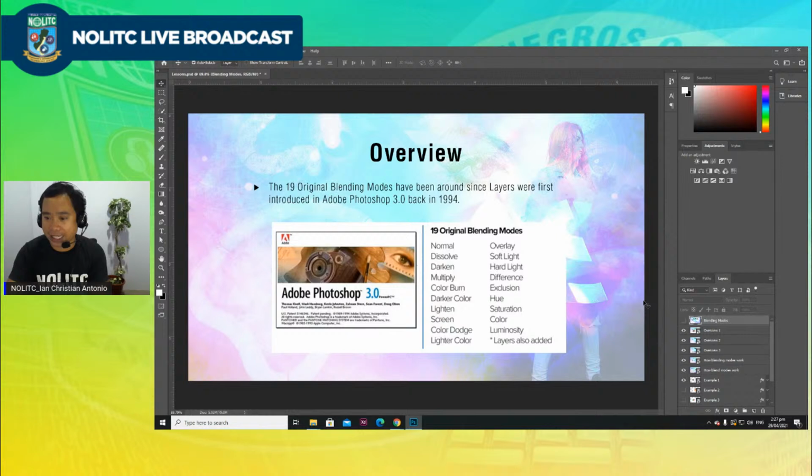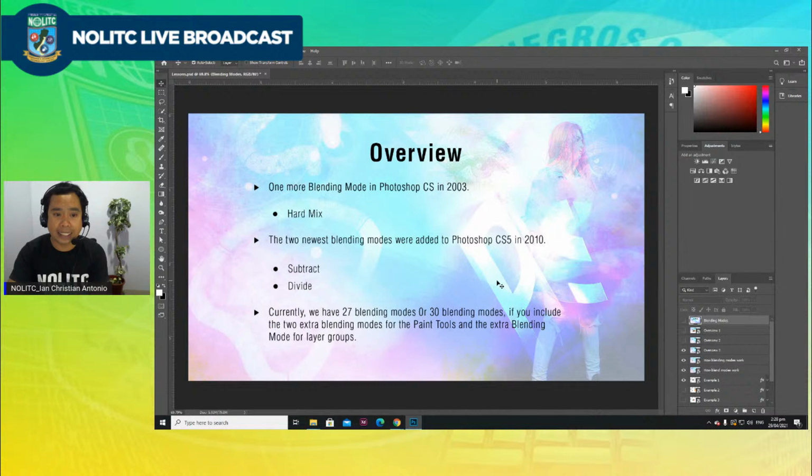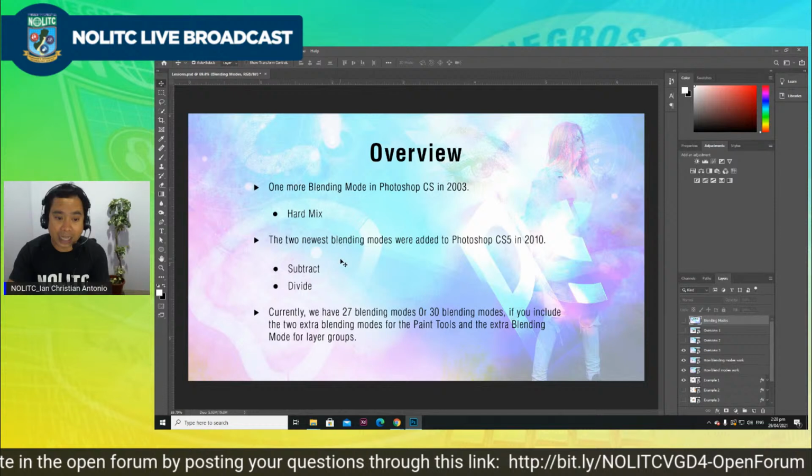Okay, so we got 19 back in 1994. Then in 2002, nag-upgrade yung Adobe at gumawa sila ng panibagong version. We got Photoshop 7. Then nag-add sila ng 5 blending modes: linear dodge, linear burn, vivid light, linear light, then pin light. Then in 2003, we got Photoshop CS, nag-add sila ng isa: hard mix. Then in 2010, in Photoshop CS5, nag-add sila ng dalawa: subtract at divide. Currently, sabi ko kanina, we have 27 blend modes na.